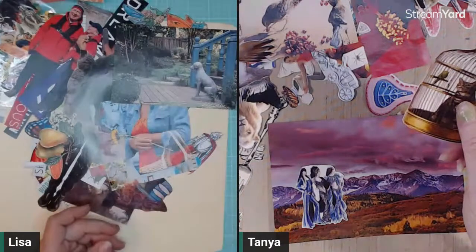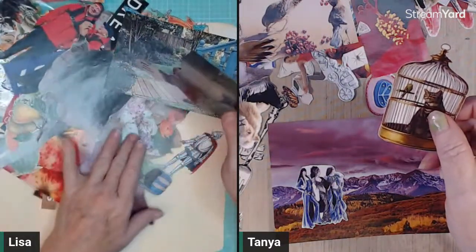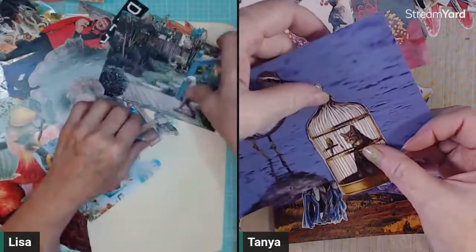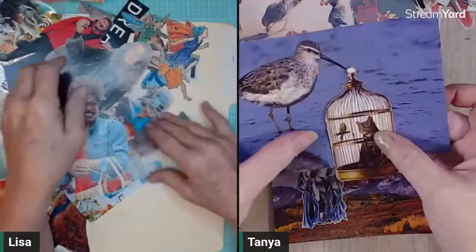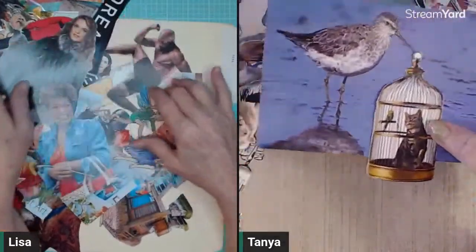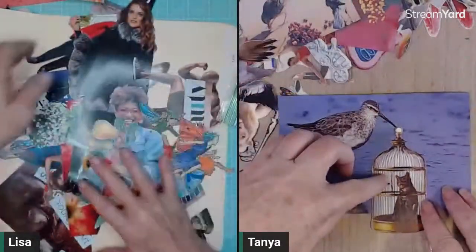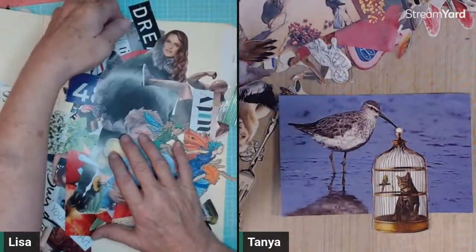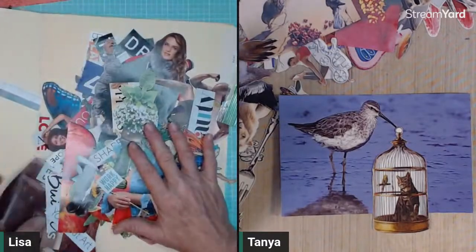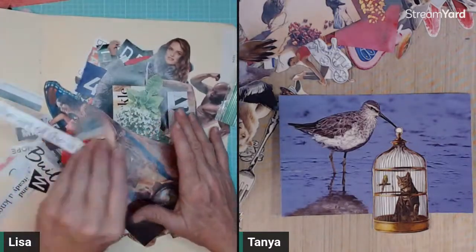I'm going to set that one aside and see if there's anything else in here that I want to use. Oh, this bird might have to hold this cat. Let's set this one aside for the time being. Okay, here's some smaller things. I'm going to shut this. A pterodactyl hummingbird. There you go. Yep.